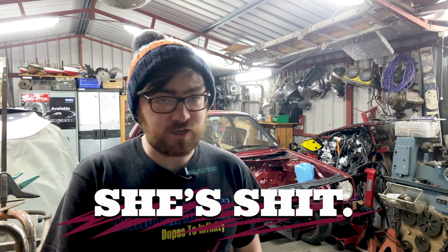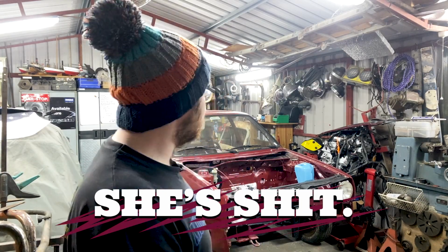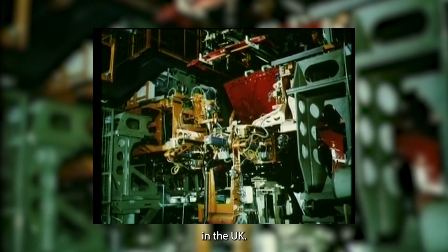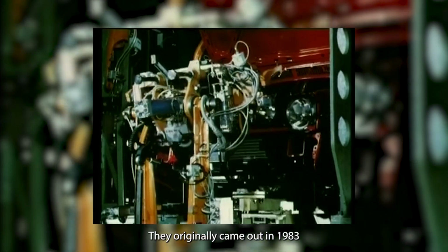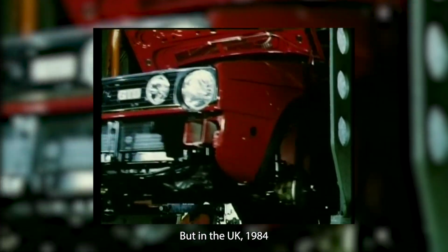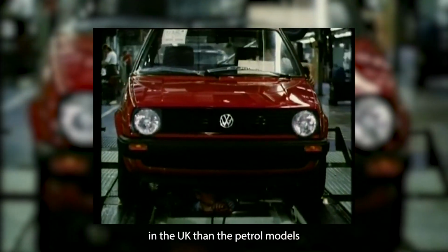Long story short, I haven't had a very good history of reliability with this car, but finally we're getting it all sorted. Veronica is a 1984 Volkswagen Golf Mark II, and being in 1984 makes her the very first year of production in the UK. They originally came out in 1983 in Germany and Europe, but in the UK 1984 was the magic year. The diesels were introduced a little bit later in the UK than the petrol models.